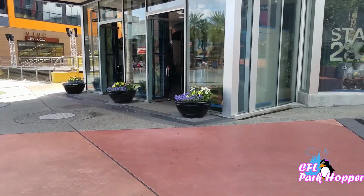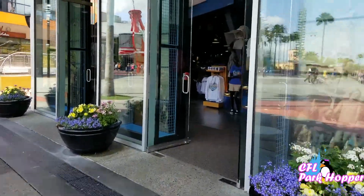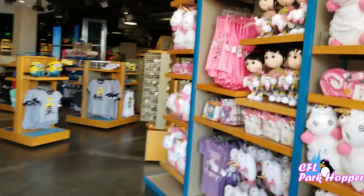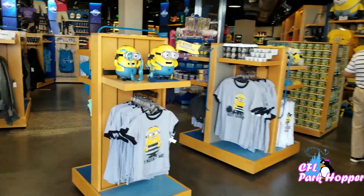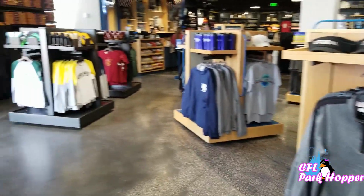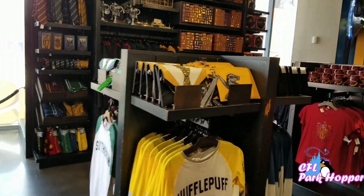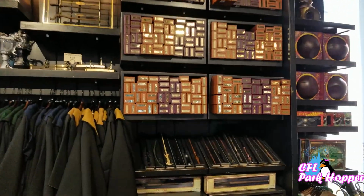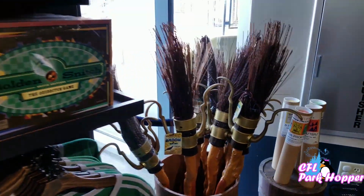They have Harry Potter themed stuff, Minions, Jurassic Park, Marvel Heroes, all the stuff that would be rides in the park. They have gear to go along with it. So let's take a look. This is a great place to shop, especially if you're not going into the theme parks, you're just going to be at the City Walk. So here's a bunch of Harry Potter stuff over here. They even have wands. Those are those boxes up there. And here you can see all the different kinds of wands that they have. They have the broom, the Nimbus 2000.